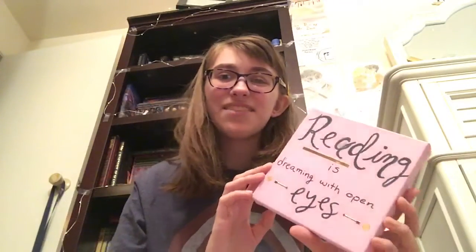The last thing on the shelf is a brand new addition from just a few days ago, and that is this little canvas that says, "Reading is dreaming with open eyes." This was a gift from a friend, and I thought a very cute gesture and definitely something that belongs here rather than anywhere else. My next shelf starts with a canvas that says Hufflepuff.